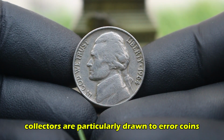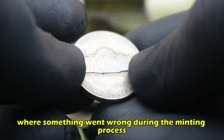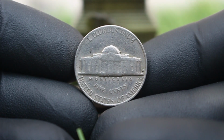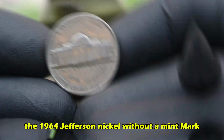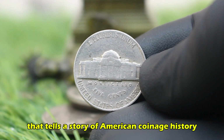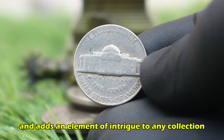Collectors are particularly drawn to error coins like these because they represent a piece of history where something went wrong during the minting process, making them unique. The 1964 Jefferson nickel without a mint mark is a perfect example of a coin that tells a story of American coinage history and adds an element of intrigue to any collection.